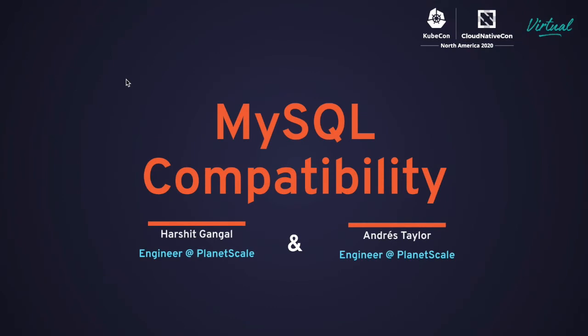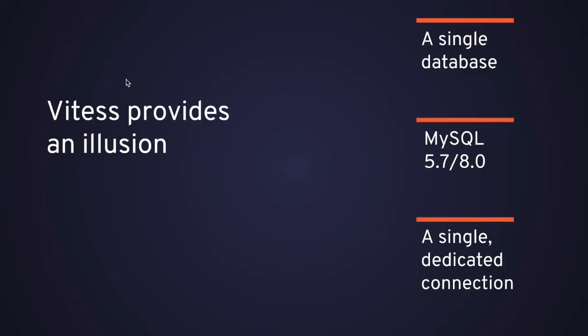Hi, this is Harshit and Andres, and we want to talk to you about MySQL compatibility. We believe that Vitess provides a valuable illusion for its users. It's the illusion of a single database, when in reality, your data might be spread out across multiple replication clusters. It's the illusion of working directly with a MySQL client, when in reality, you are connected to a Go service.